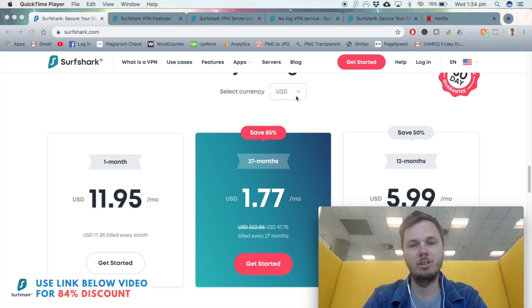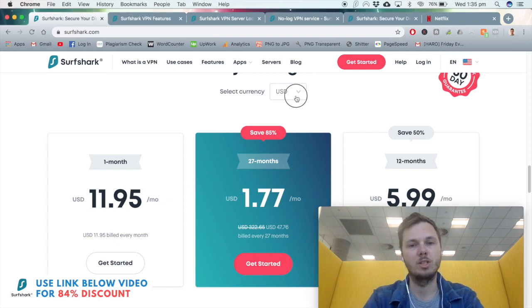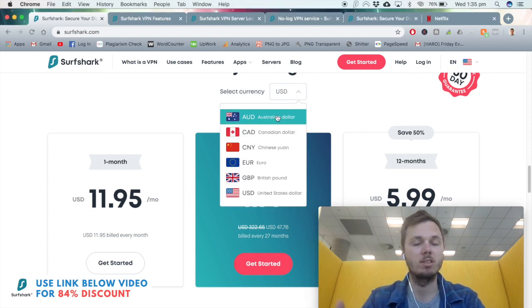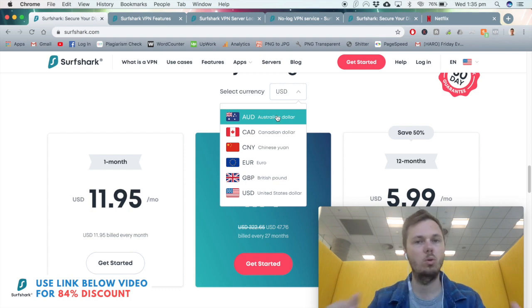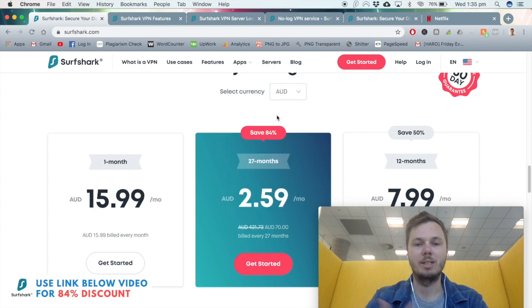Another thing I really liked about their sign-up process was that you can select the currency of your country. When I've signed up for other VPNs, they're all in American dollars. However, if you are outside of America, you just have to guess as to what you'll be paying. But for myself, I'm in Australia, so I can easily toggle this on and see the actual pricing of what it will cost me in my country.